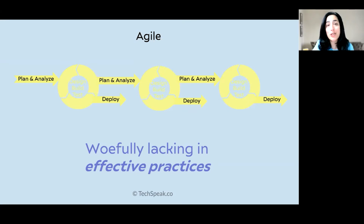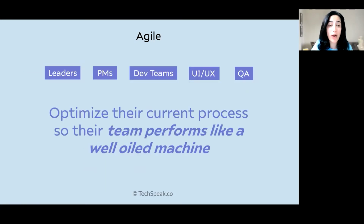I'll train their leaders, project managers, dev teams, UI, UX people, QA, all of them need to join me to ensure that everyone is on the same page and is working with the same set of principles. They're learning a lot of things and a lot of time unlearning a lot of things with one goal: to optimize their current process so that their team performs like a well-oiled machine.